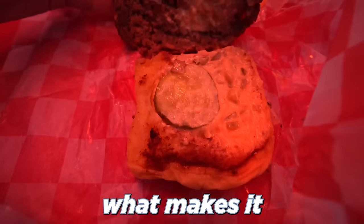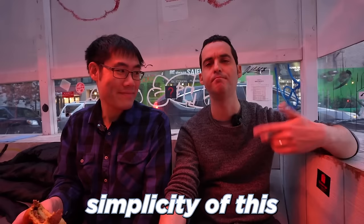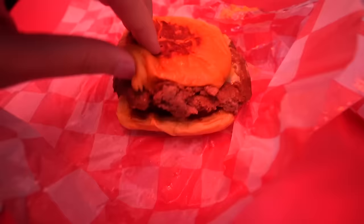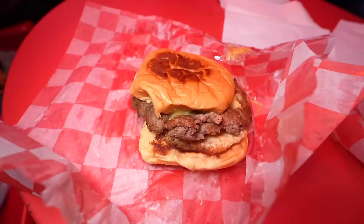I love how thin the beef is and just satisfying overall. I love the simplicity of this. You know exactly what you're getting. No lettuce, no tomato, just plenty of grease, plenty of burger here. No frills. Yeah, I'm telling you, the sauce brings it all together. That and the onions, it would be perfect to me if the onions were just a little bit more caramelized, but other than that, it's a good fast food burger, I have to say.